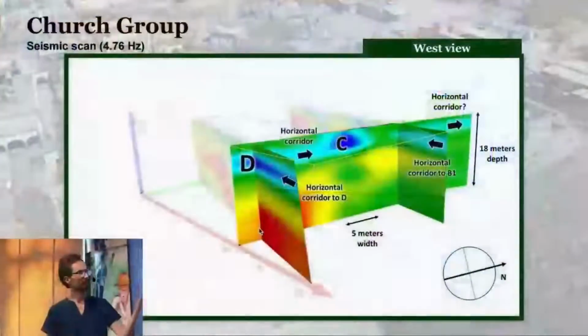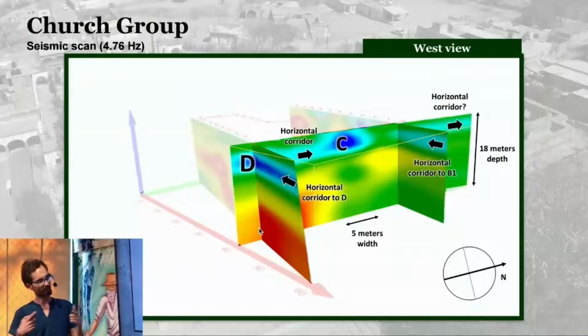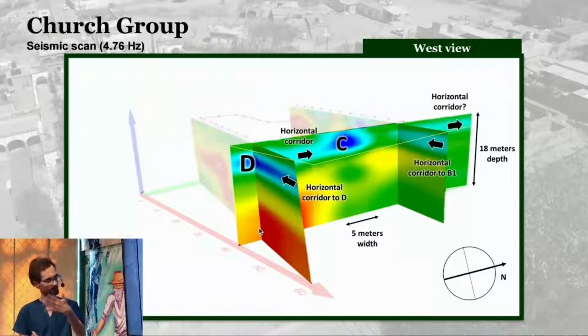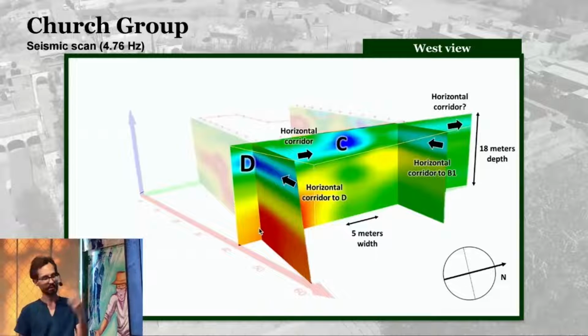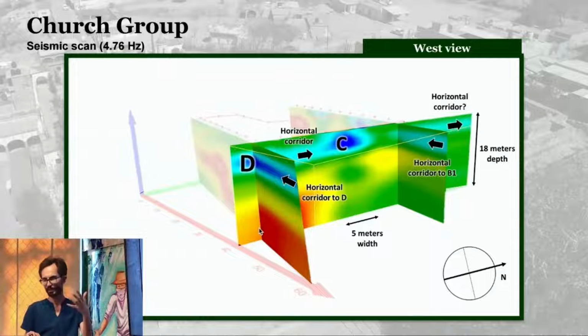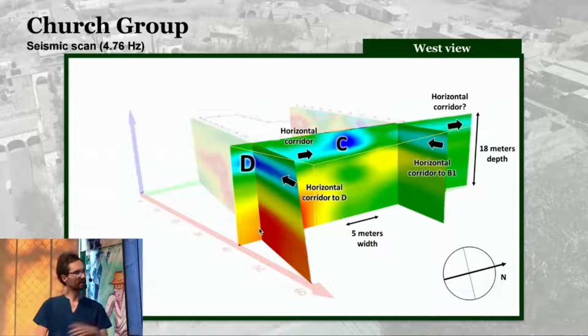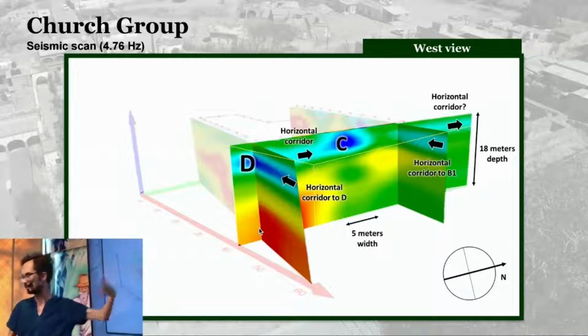Okay, so we have these different views that the geophysicists can generate to look at the space, what was found. They can look at it from almost every side. It's a very interesting way to work. You have a 3D model of the ground. But the sad thing really is that it's still very blurry.